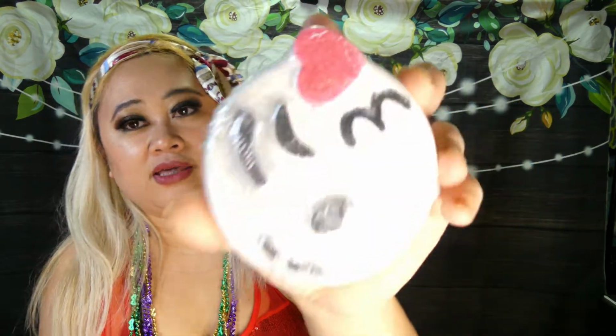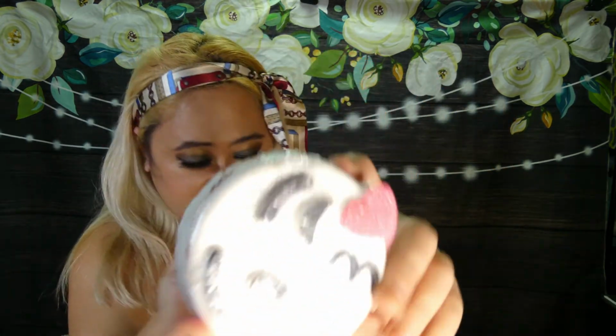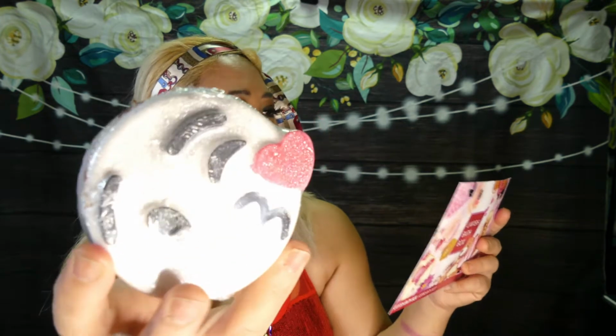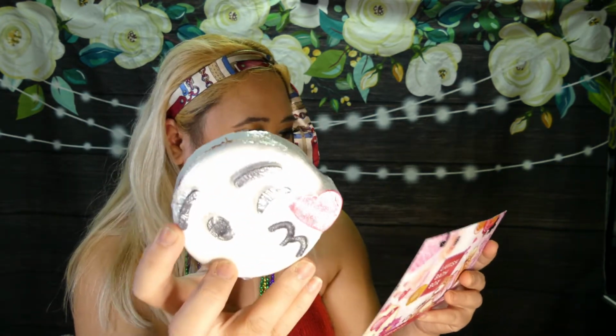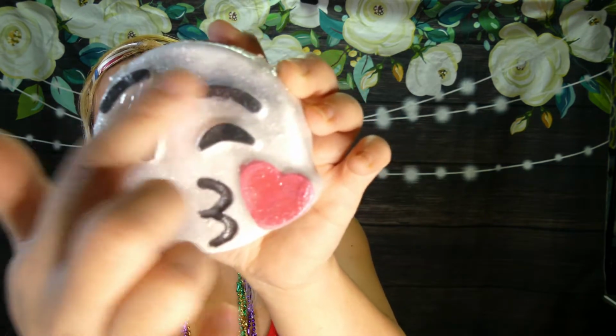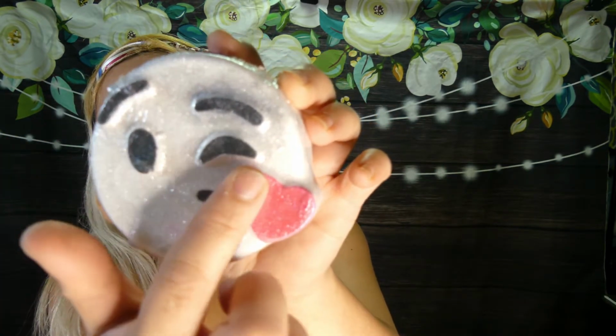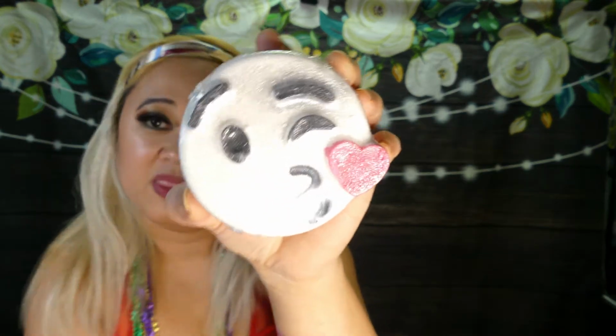Looks like... I have no idea what this looks like. What does this look like to you? What does that look like? This is the Champagne Kiss Bath Bomb. Oh, okay. I see a face now. Eyebrows, eyes, wink, and heart, and lips. I see it now. Couldn't tell at first, but yeah.